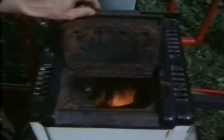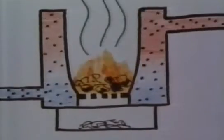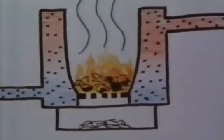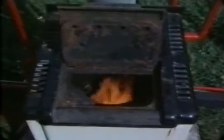This is a basic solid fuel boiler. It's simply a coal fire surrounded by a jacket full of water, a sort of double bowl shape. It's designed so as much heat as possible is transferred to the water, though the top of the boiler has to be left open or the fire wouldn't draw properly. This boiler is probably only transferring about 50% of the fire's heat to the water. The other 50% is wasted up the chimney.